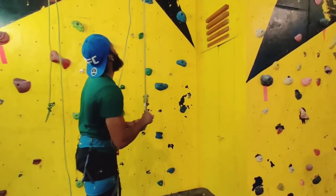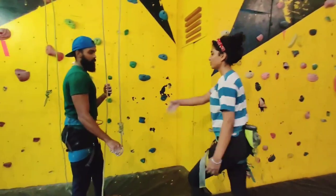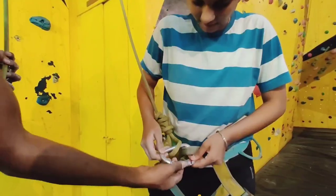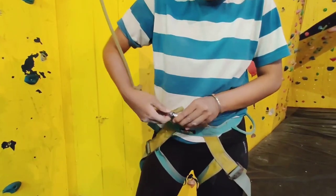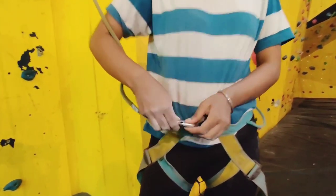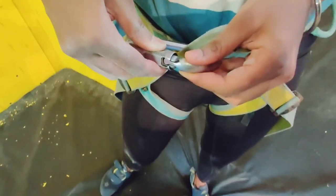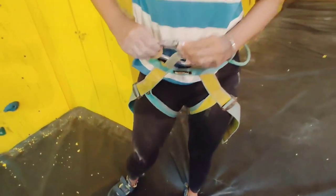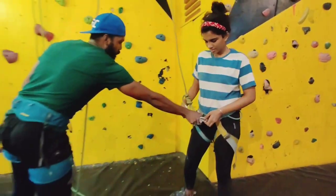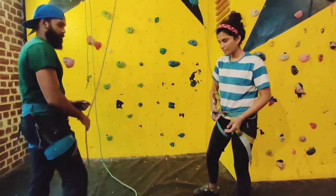See, we both are connected through this rope. Button here, just press and then push. Press and then push. See? Then we are going to do this and lock it, so that it's not going to come out. Before going to climb, you have to check. We have to keep everything in check.